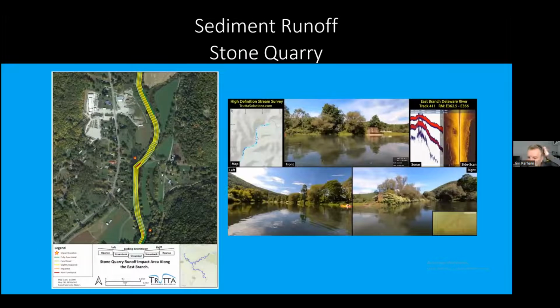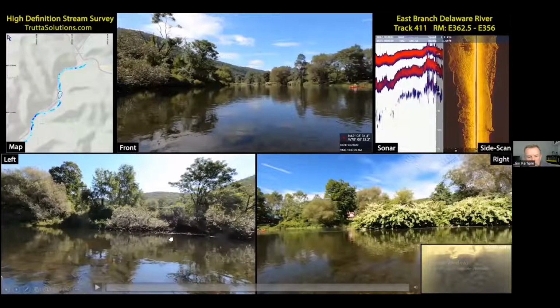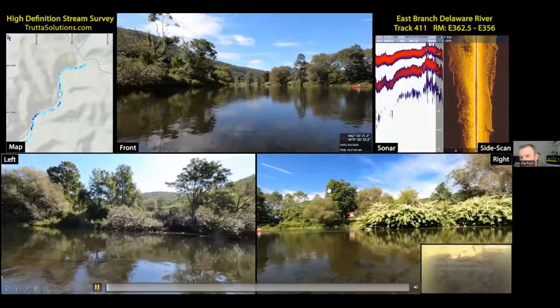We also saw the impact of sediment runoff. Right here, we have an issue with the stream bed. What does that mean? As we come downstream, we're going to see a large plume of sediment coming into the stream. Here's the video for it. I tried to limit the video. The video is really cool, but it doesn't always come through very clearly in computer sharing. But this is in high definition, 1080p, and it looks excellent if you do have copies of the video.